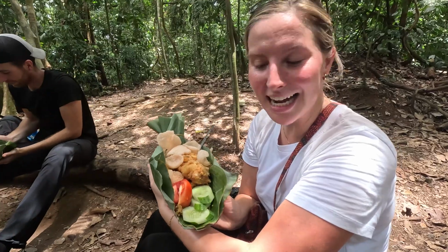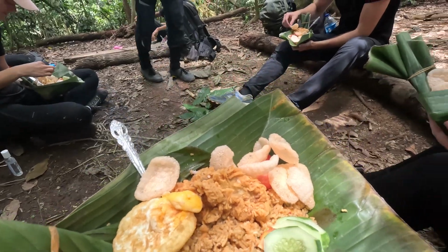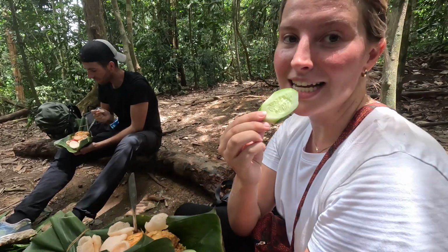We have some lunch now. What do we have? Fried rice. Oh, amazing. Some vegetables. Oh, it looks so good. Very needed after that. Very needed. Delicious.